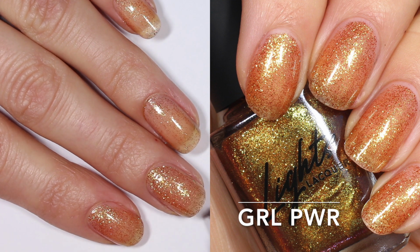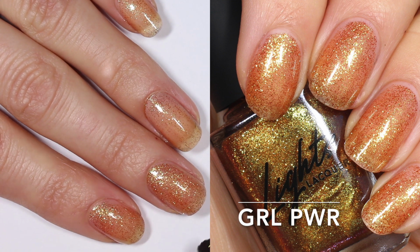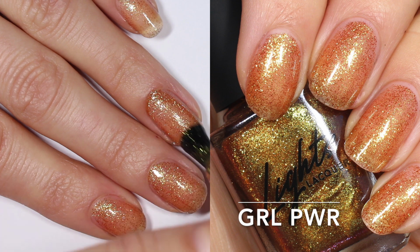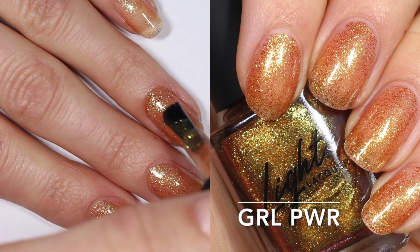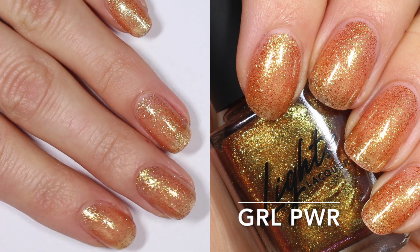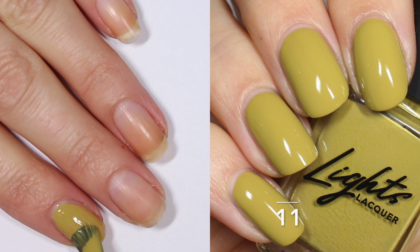And so I think in two coats is where I would wear this one because I'm getting enough depth that I can see the orange base in this. I'm not just getting that gold shimmer, which is what I feel like on the first coat. I just got a gold sheen. But in two coats, I feel like you get both colors and you get a lot of dimension. It's really nice.